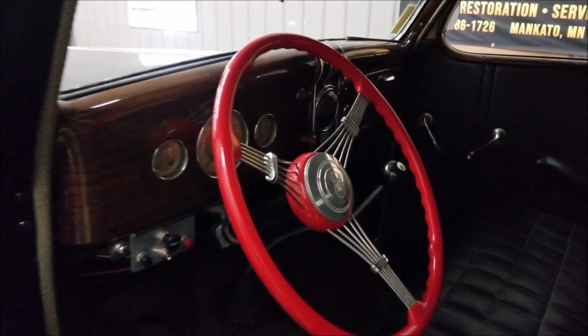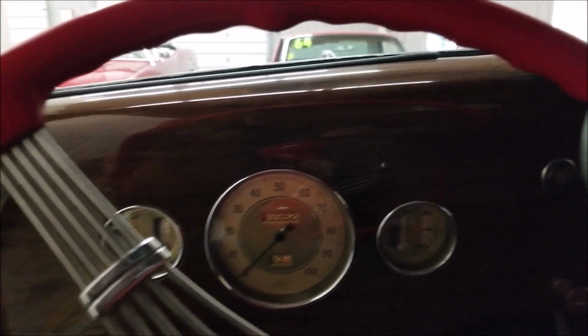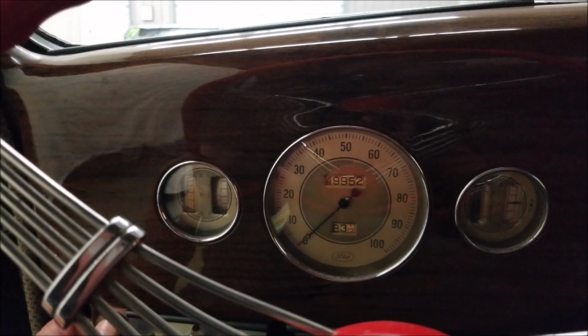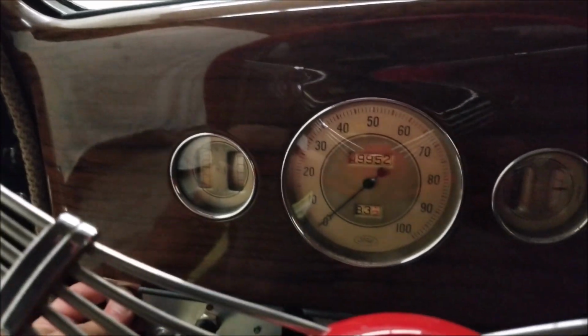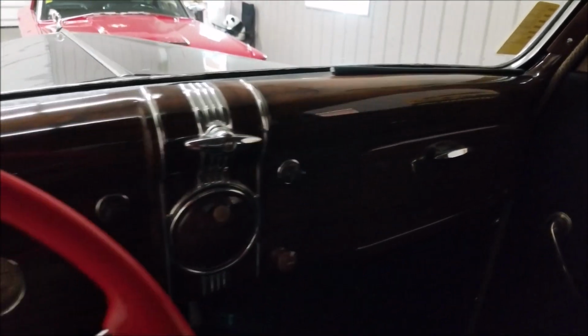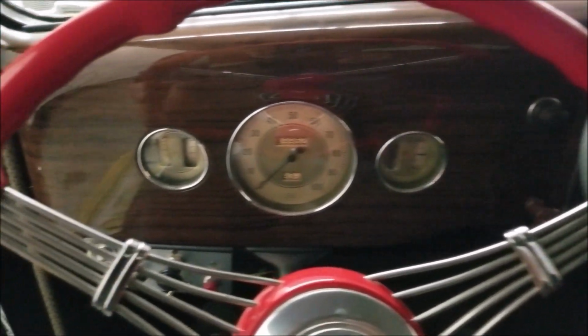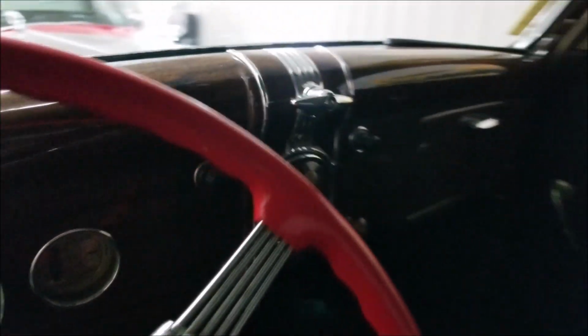Let's go ahead and fire this up, see how easily it starts and how nice this thing runs. I guess that's still a flathead underneath the hood. Go ahead and flip the on switch there. There we go. Retains a stock looking dash, gauges, little aftermarket light switch, move the dash there. Headliner also in nice shape.